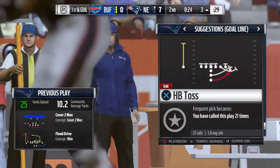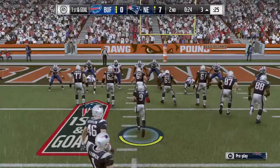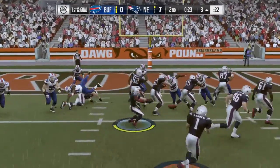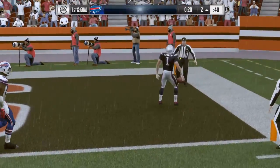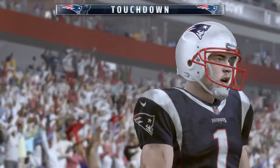9-13. Not bad. Let's try the toss. That's the way to conserve time. If Bennett is blocking that man, you should be fine. So just get around the edge and we're good. Yep, there you go. Perfect. Not even a sweat. Well, I mean, maybe a sweat with how fast we're going. But, like, no worry.